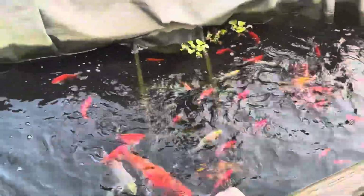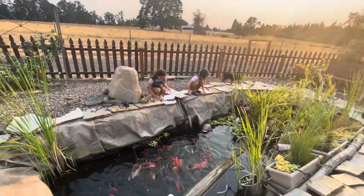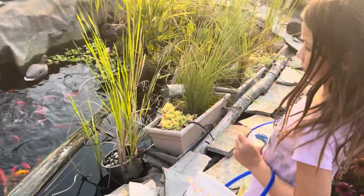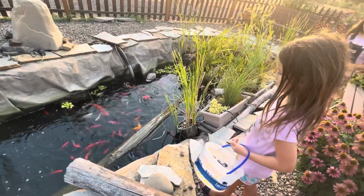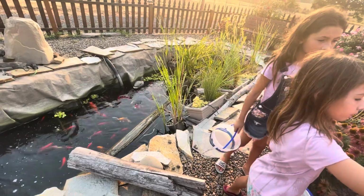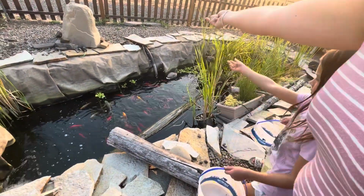There's some pretty big fish. That's okay. Go past them. You better get some more. I think they're going to want more. You want to feed them? Oh, sure. Big handful. A big handful. Yeah, so we usually give them about 4 fistfuls a day. Okay. That's over there.